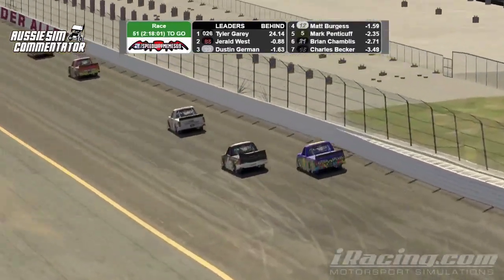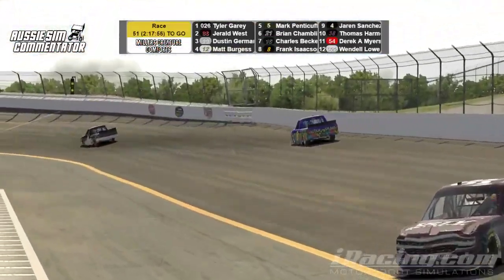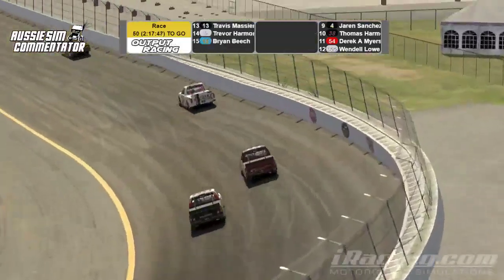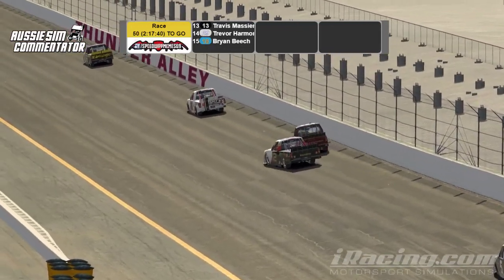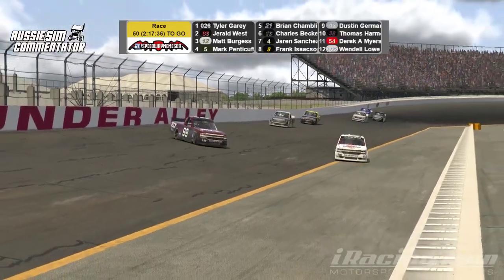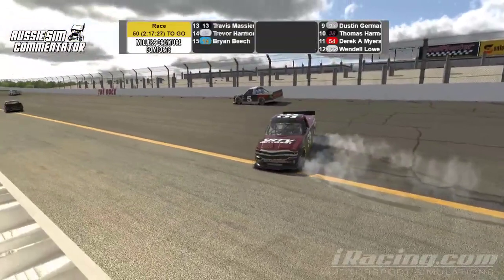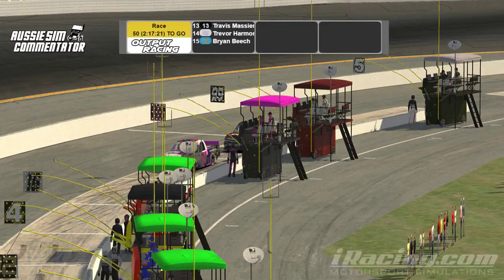You see Jaron make a very easy pass on the inside there. Oh, we got someone else gone. It's the 99 of Dustin German. Oh, and he's gone for a big spin. Oh, he's hit the wall on the exit of 2 there. Matt Burgess has gone down low to miss it. Dustin just about hit him again, but then went and just smashed that inside wall.